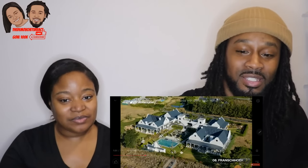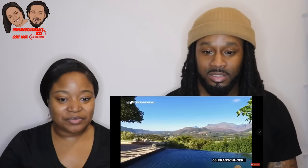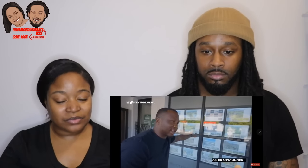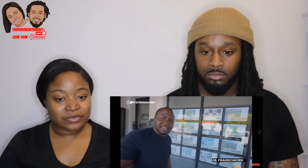Yeah, that's not bad. Architecture with many of the properties boasting of stunning views of the surrounding mountains. The price of real estate in Franschhoek varies depending on the size and location of the property. I think this is Palm Golden's office. So we're seeing like some of their listings outside here. And I just wanted to, you know, of course, see what real estate in Franschhoek looks like.